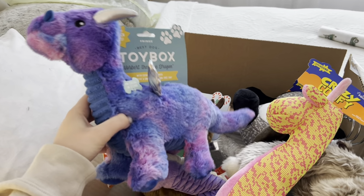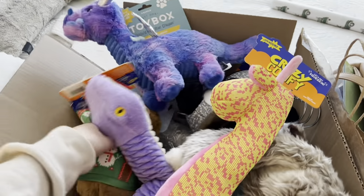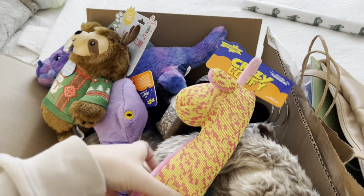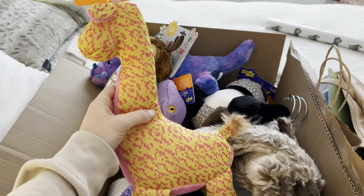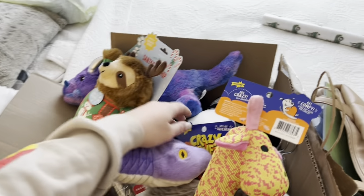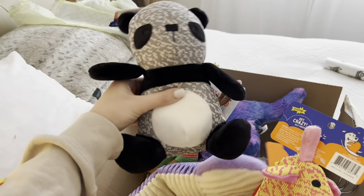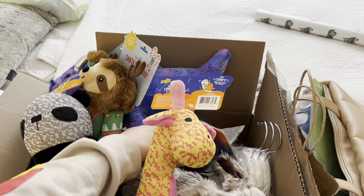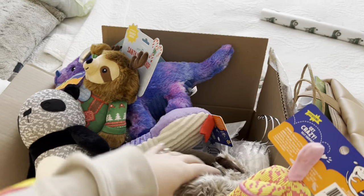This one is from Marshall's, which is always a good deal. So is this guy. I think he's so cute. But PetSmart had buy three, get two free. So we kind of went a little crazy. We got this one. We have some snake action. It's a cute panda. And these are pretty good quality. Where are the other ones? Oh, we got this rabbit thing.